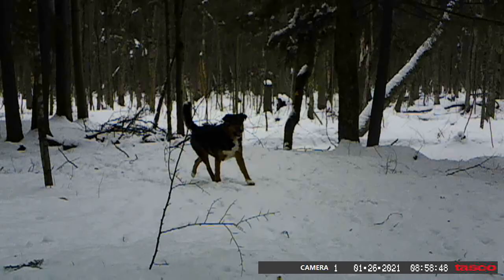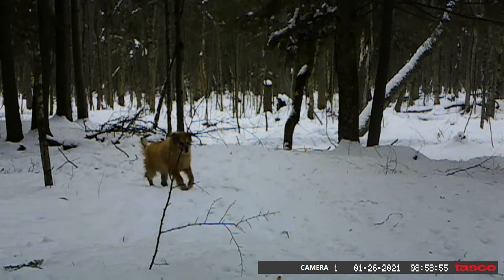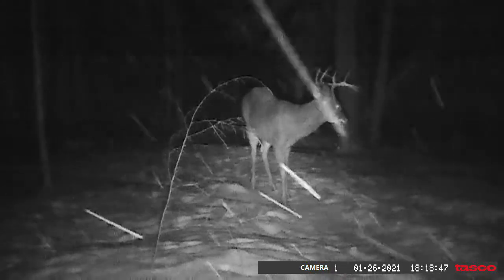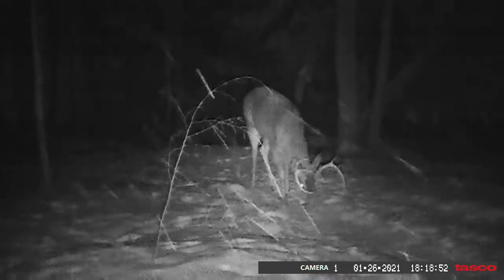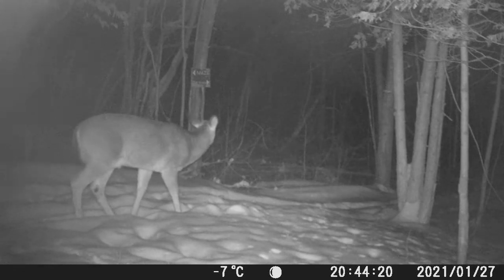I thought this was interesting. A fisher just scooching along there. Figures that the camera would be kind of blurry, but that's definitely a fisher. And there's my dog again. You can see this is in the morning. The dogs go through, and then later that night, big buck. This is the buck that we saw the previous fall during hunting season on the trail camera, but we weren't able to get a shot on him. He just kept moving around at night.